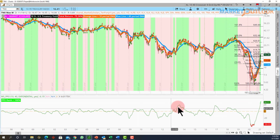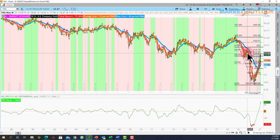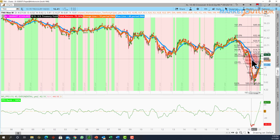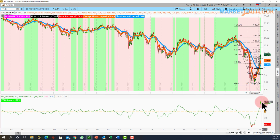Now, the lower the yields get, the bigger the moves will be, and that's the nature of the beast. So that's why we had such a big drop here, because we started off the drop at lower levels, right? We didn't start off the drop up here. We started off down at less than 2%. And so that's how bond yields work, right? The bigger moves occur when you're at lower levels. So we're getting a bigger move to the upside.